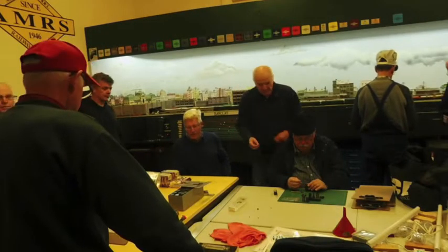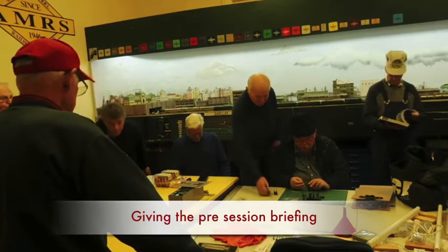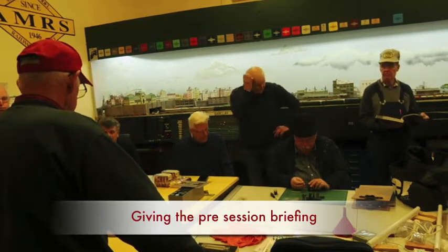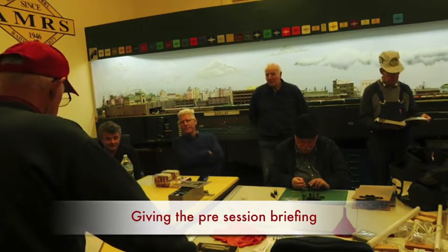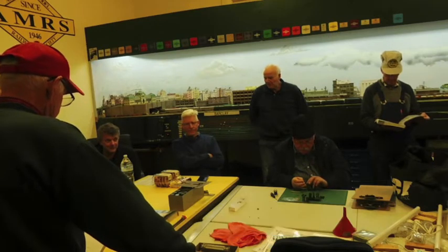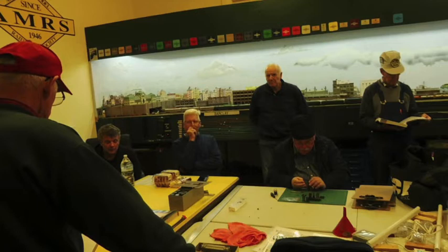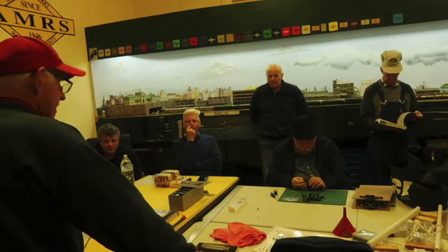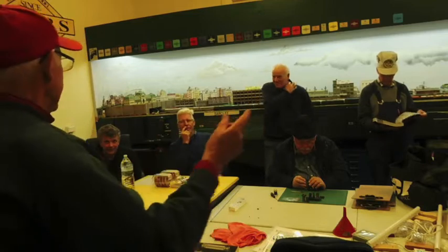Welcome you all here tonight to this historic occasion, the inaugural operating session of the Southern Central Railway. Hopefully you all enjoy the session. We'll try and run the SCRR as realistically as possible. Now's the time we're going to realise John Holland's dream when he designed this layout.